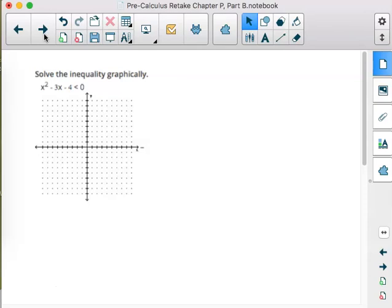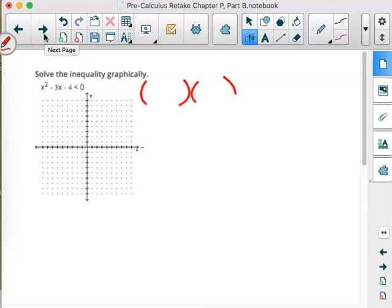If we didn't see you graphing, then we can't give you the points, even though the bulk of the points are going to come from, did you know that you had to factor to find those zeros first. So x minus 4 and x plus 1, which gives us 4 and negative 1.